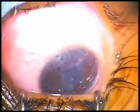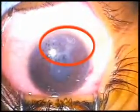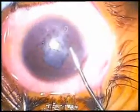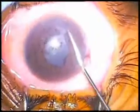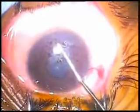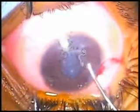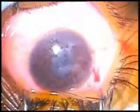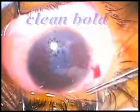A paracentesis wound was made at around 11 o'clock position. We can see the moving worm in the anterior chamber at 8 o'clock position, white in color, highly motile and curled at both the ends. Viscoelastic was injected into the anterior chamber and the worm was taken out. And there it's out.